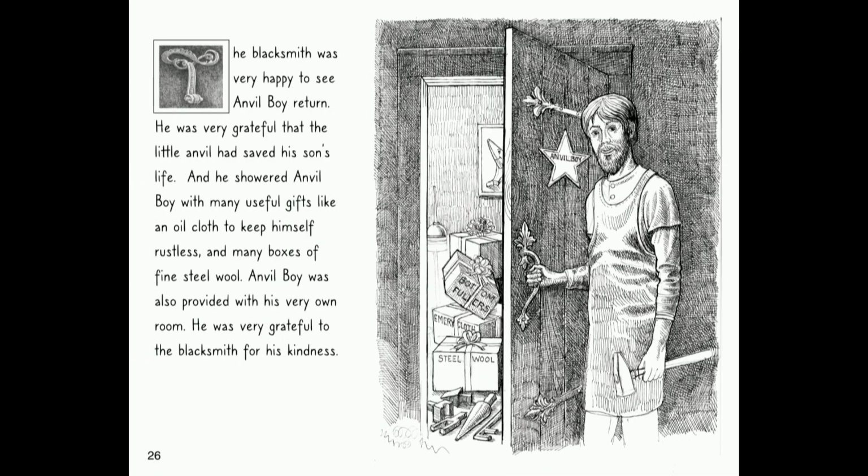The blacksmith was very happy to see Anvil Boy return. He was very grateful that the little anvil had saved his son's life, and he showered Anvil Boy with many useful gifts, like an oilcloth to keep himself rustless, and many boxes of fine steel wool. Anvil Boy was also provided with his very own room. He was very grateful to the blacksmith for his kindness.